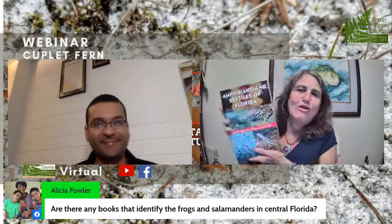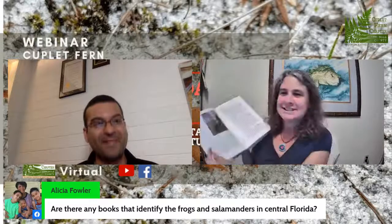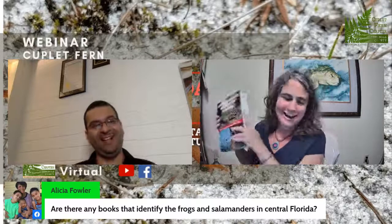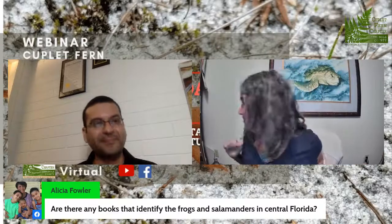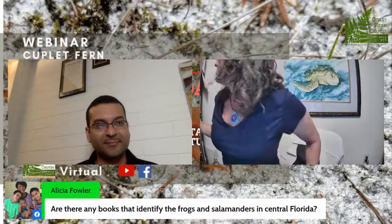So this is what we call the Bible. It's dense, heavy duty. This is not exactly a fun field guide, but it has information about all the amphibians and reptiles in Florida. There are a couple options.